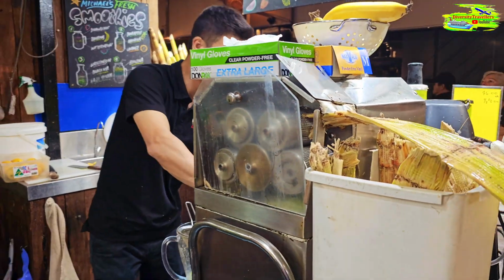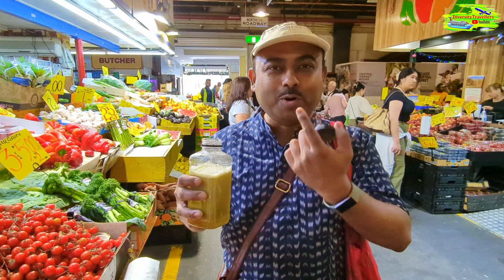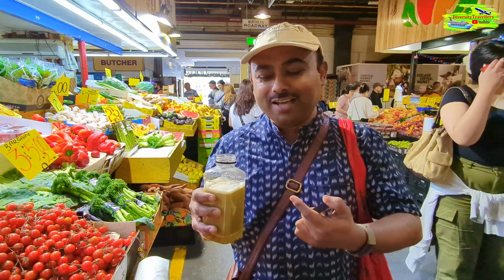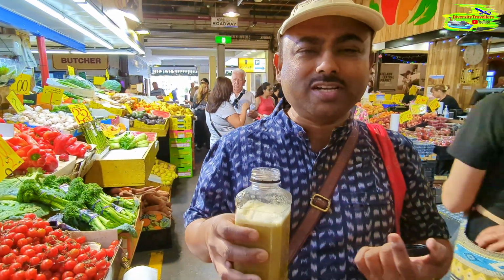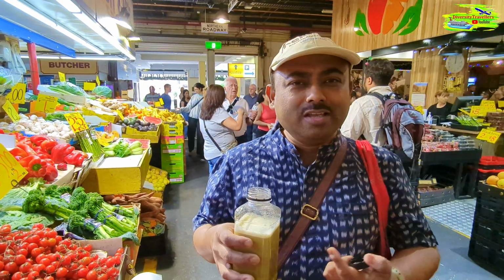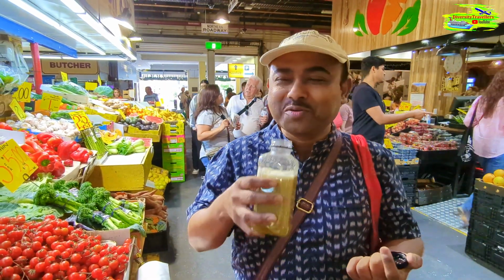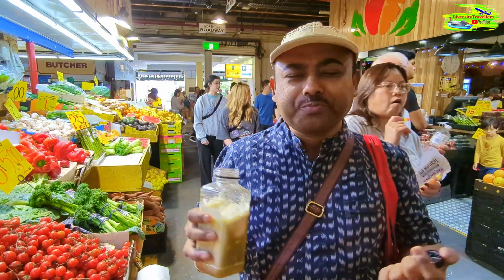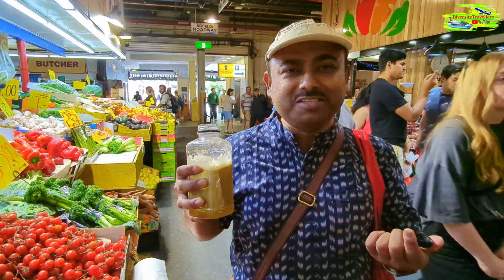No problem. Guys, look at this. This is the fresh cane juice that we just bought from that shop, and that guy was kind enough to allow me inside to take photos. And this can't be any sweeter. It's almost like sugar syrup. Natural sugar syrup came out of that cane stick. Just delicious. Wow, it's so hot here in Adelaide, and this is just the best drink you can imagine.